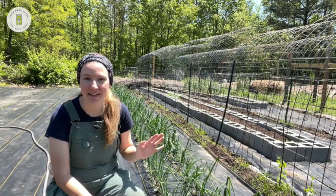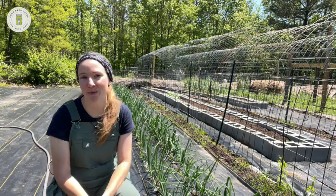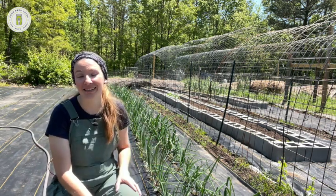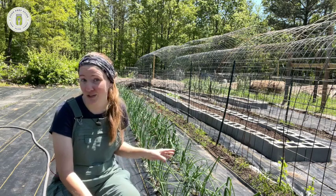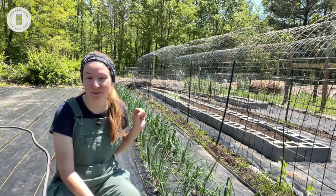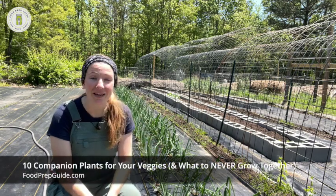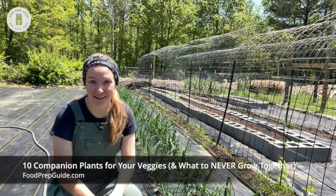I am out in my onion rows here. There's not a whole lot growing on in the garden in April, but the onions are looking fantastic, and I wanted to have this chat next to the onions because onions are famous for being great companions for many plants. So today we are talking about companion planting.